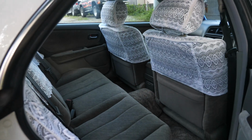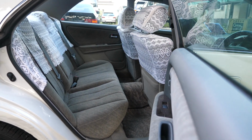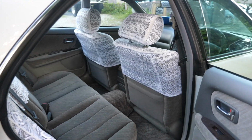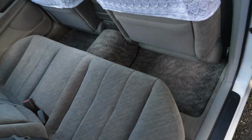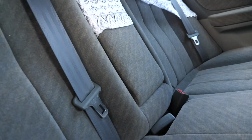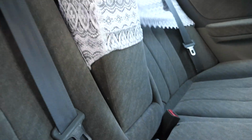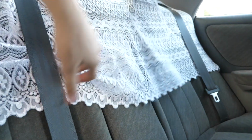Back seats. Plenty of room for children if you want. Don't know how many people buy these when they have children. You can fit adults in here very easily. And it's nice and comfy for them. Okay, there is a flip-down pillow that has its own part of the lace seat covers on it.